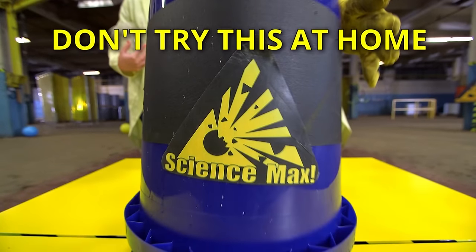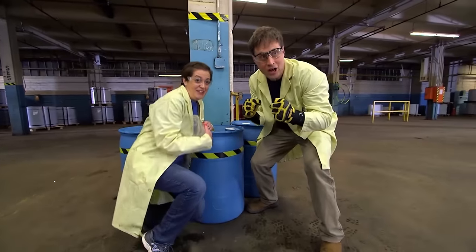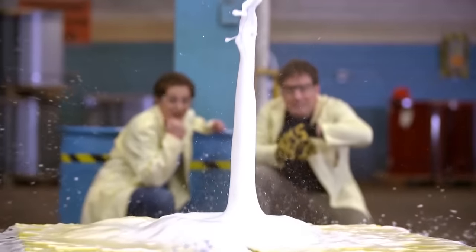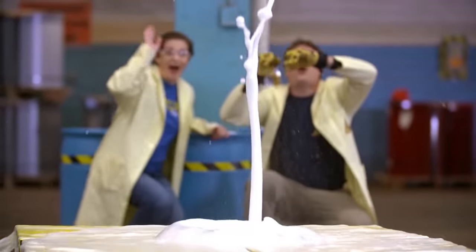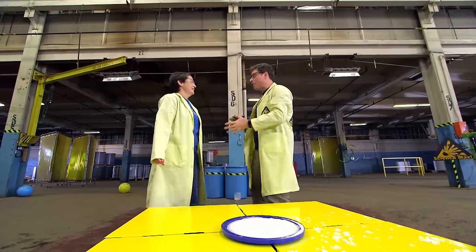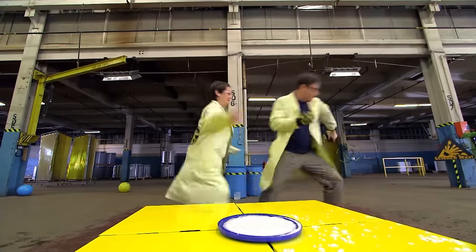And now would be a good time to mention not to try this at home. Okay. Oh, it's not gonna take long. All right, so that was the canister version. Now we need the pop bottle version, the rocket version. Yes. Okay, let's go make that. Let's do it.